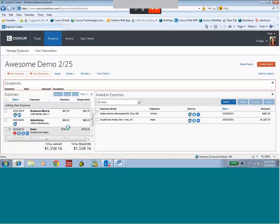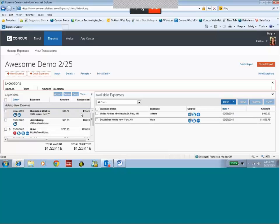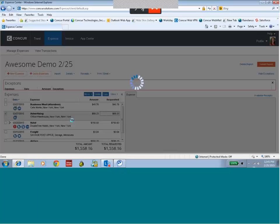It's a best practice document on expenses that talks about what companies are doing when they require receipts for cash versus company cards. At Concur, anything over $25 cash, I have to have a receipt. But if it's on my corporate card and under $75, I don't need a receipt.